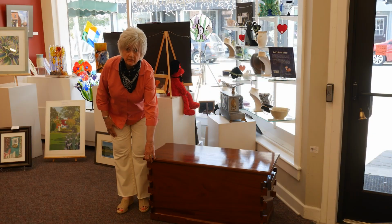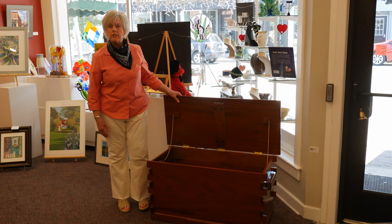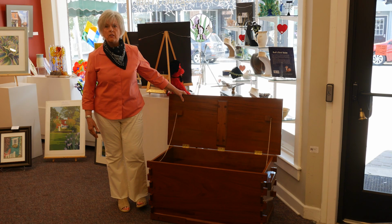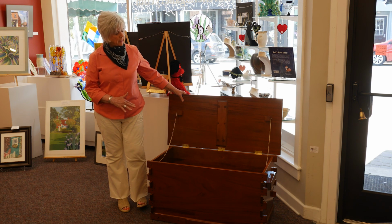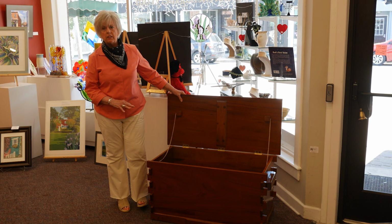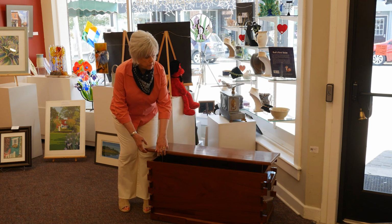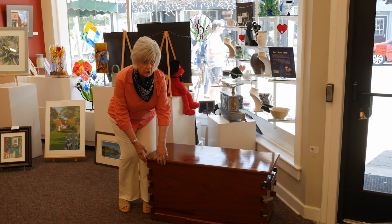This beautiful piece is made by Dave Kelsey, who's our woodworker here at Northeam Gallery. He does a lot of different pieces, but this is one of the most exceptional. Blanket box, designed following a custom design, a very old design, and it's solid mahogany. Really a beautiful piece that you should own in your home.